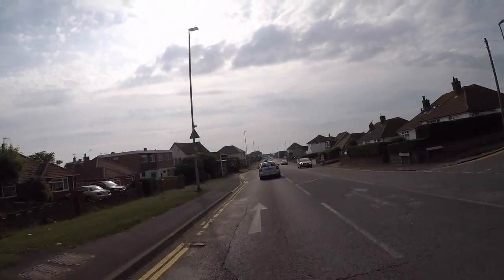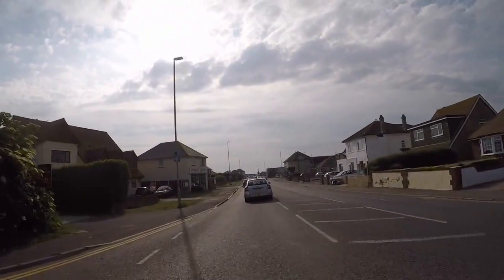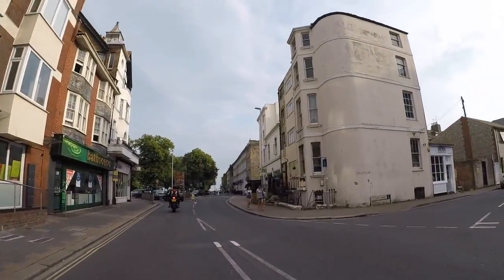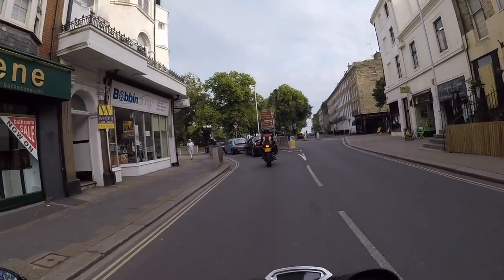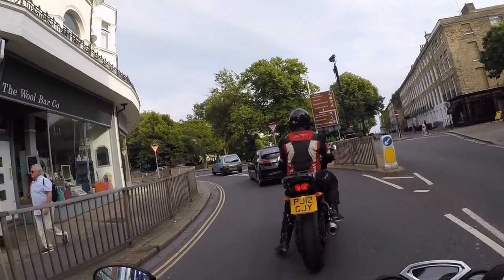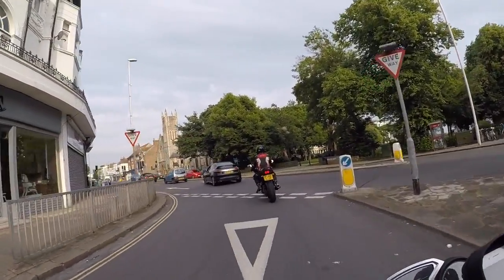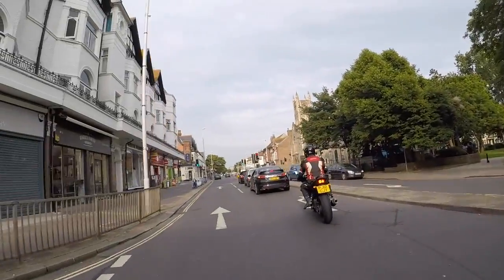200 miles. So it's getting a bit late, but we've finally got to Worthing. So we're gonna ride along the seafront and then get back onto it.